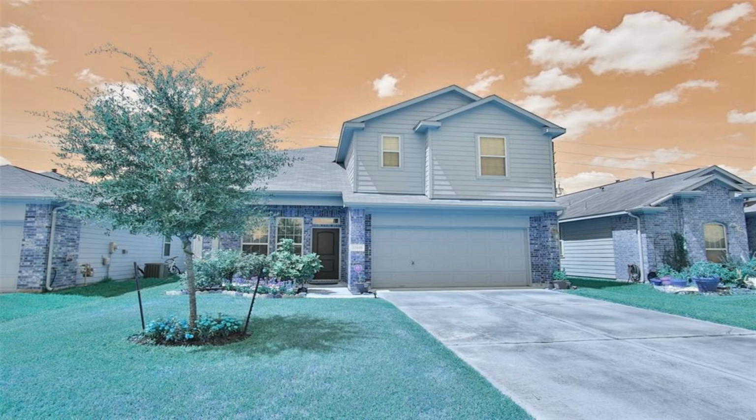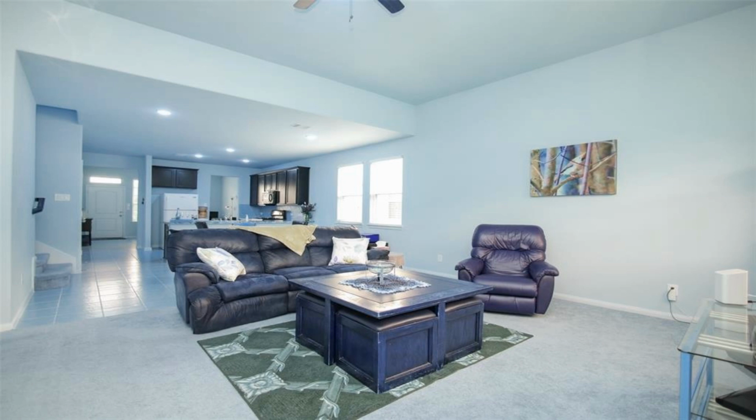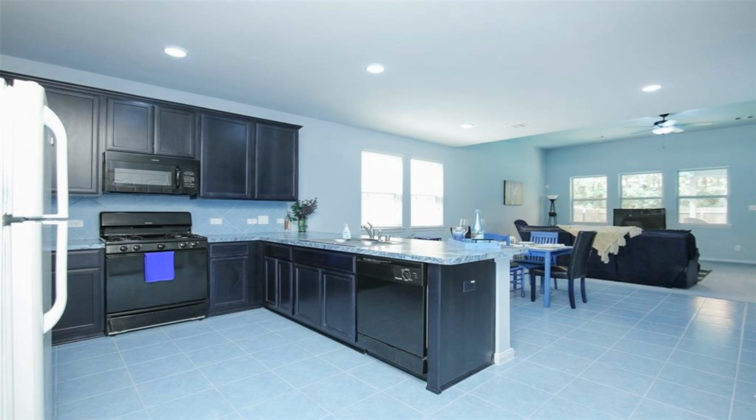Experience serenity in this remarkable home, where you can unwind on the covered patio while soaking in the breathtaking view of the enchanting woodland. The impressive open floor plan enhances the spaciousness of the already sizable 2,810 square foot residence, creating an atmosphere of elegance and sophistication.